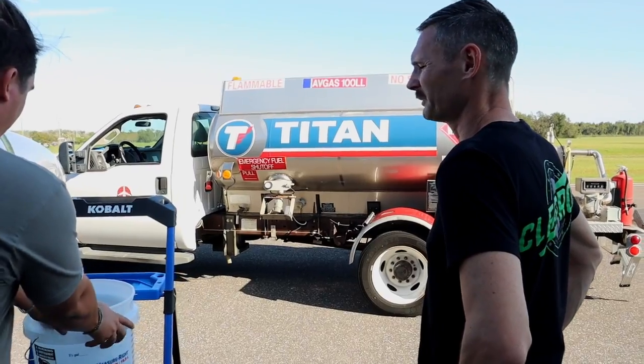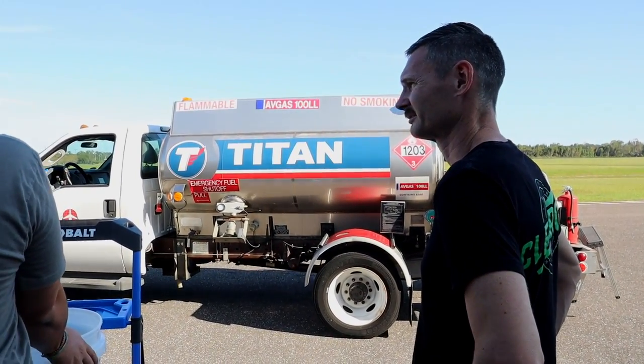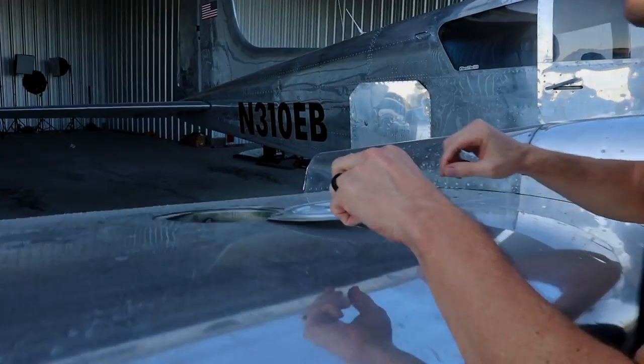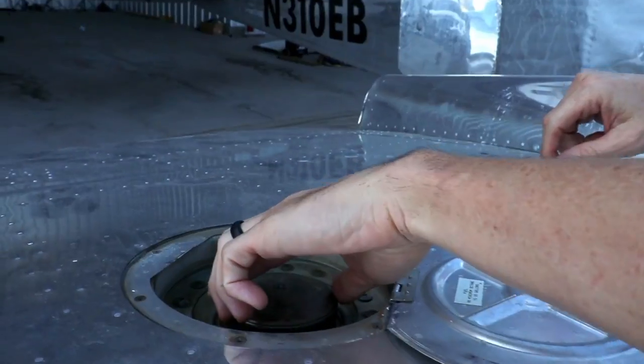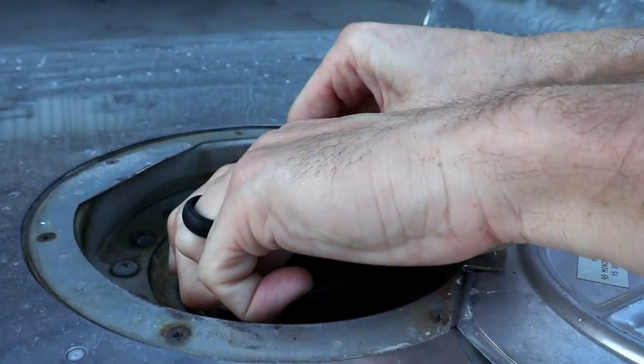How many buckets is that? I have not been counting. Five. This is the fifth? You've dumped in four? I think that's the fifth. All right, you want to see just how full this tank is? I mean, it's already full. It's going to be so gross. I'm going to get fuel everywhere.